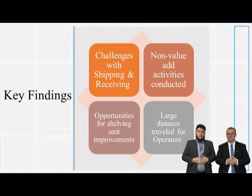So some of the key findings from this pick path analysis is that we saw there were a lot of challenges with shipping and receiving, and that's indicated by a lot of the horizontal movement across the bottom of the warehouse. There are also non-value-added activities occurring. For instance, the spikes and the cylinder blades are coming in unsharpened, and as a result, the warehouse associates have to go and sharpen them manually. With an average build being 105 units, the time it took to grind each spike individually to quality measurements was about half an hour, but that also ranged to about 45 minutes.